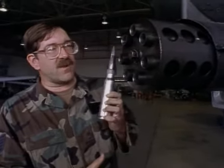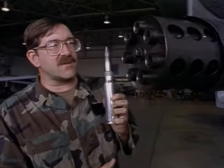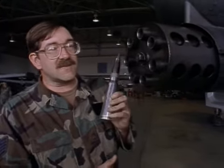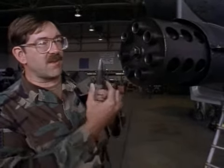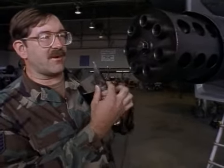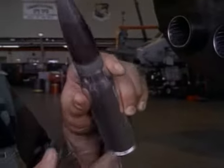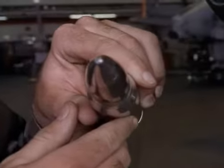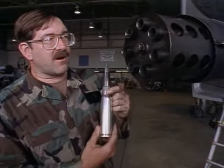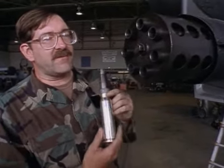This is a 30 millimeter round. It's a training round. It's been polished as a presentation round, but this is the size of the actual round. Projectile is up here. And you can see 30 millimeters is the width, the diameter of the projectile. And as you can see, it's quite a large round. It weighs about 1.5 pounds per round. And our planes carry 1,150 rounds of this.